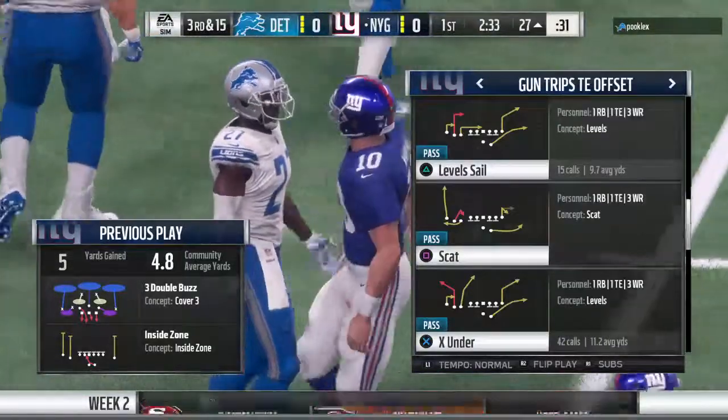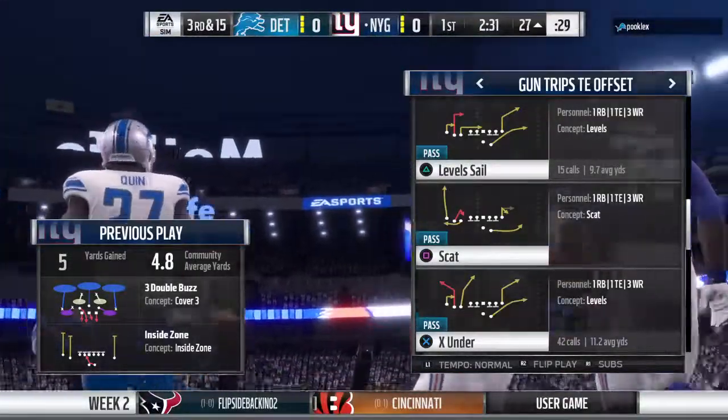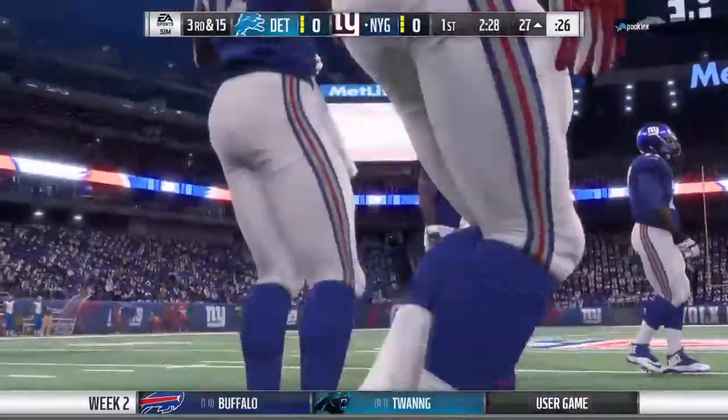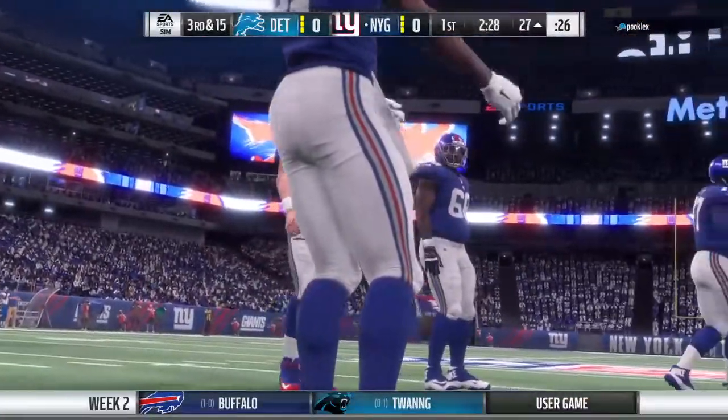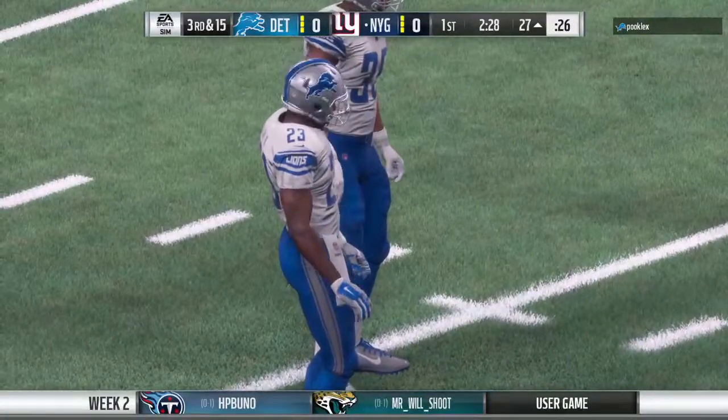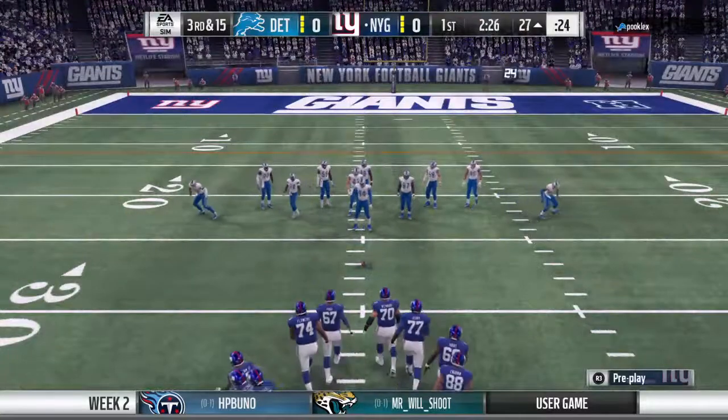On any running play that's called, they're always hoping that it's going to break big and go the distance. But when you get a nice gain like that, you're able to do so many things anyway. You can come back and run essentially the same play again, continue to move the ball on the ground, or you can decide to throw the ball now because usually you have the defense back on its heels.